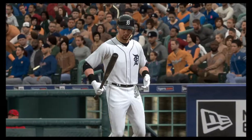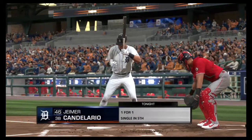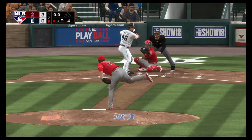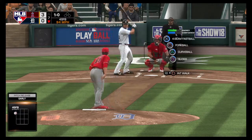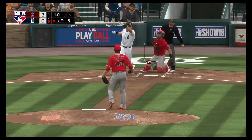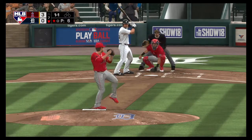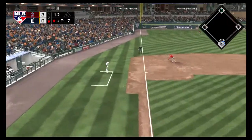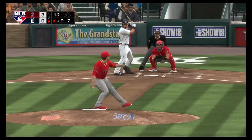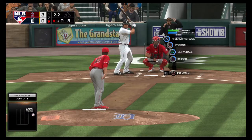Swing and a miss on the fastball, and that's the first out. Digging in, the switch hitter, Jeimer Candelario. Here's the pitch. And that's inside for a ball, 1-0. 1 out, nobody on. Grounder down the line at third, but a foul ball. 1-2 the count now. And he lays off a pitch outside as they draw even at 2-2.